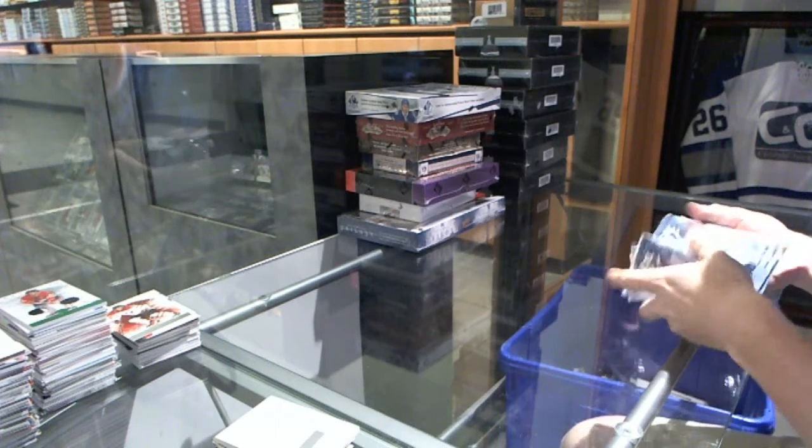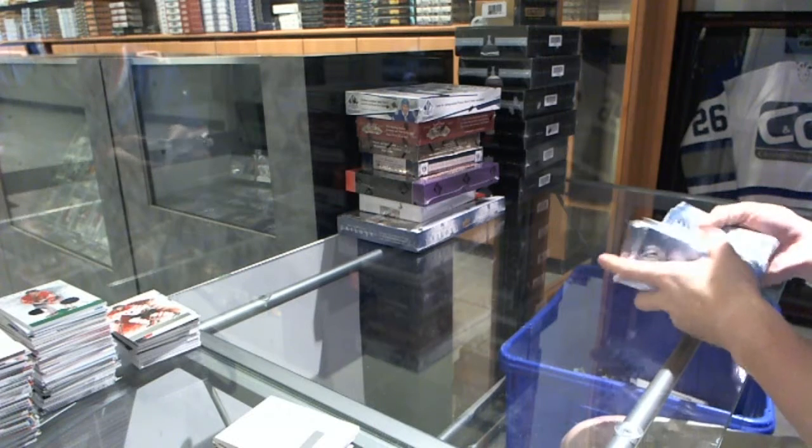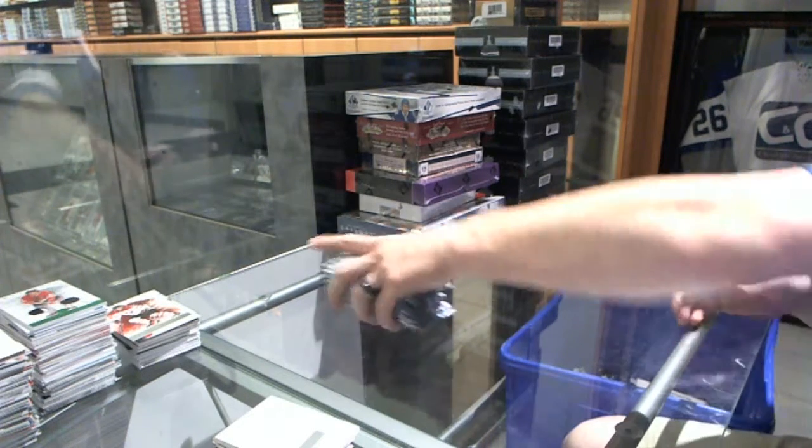Not a bonus pack in here? Put the balls up or down.